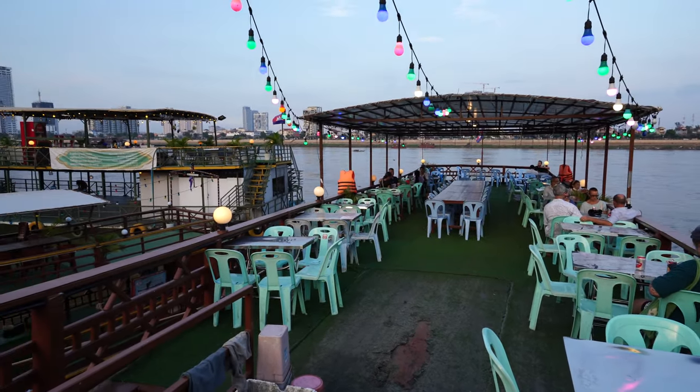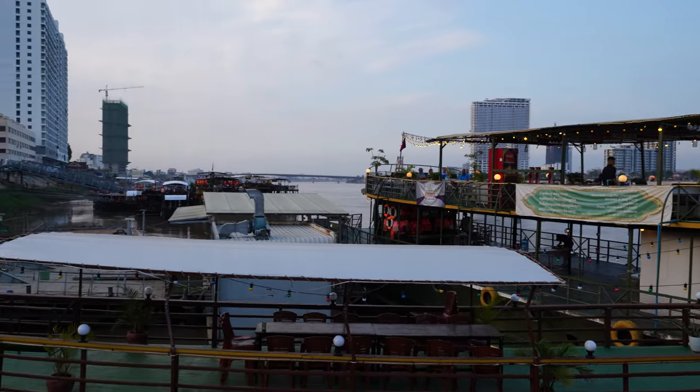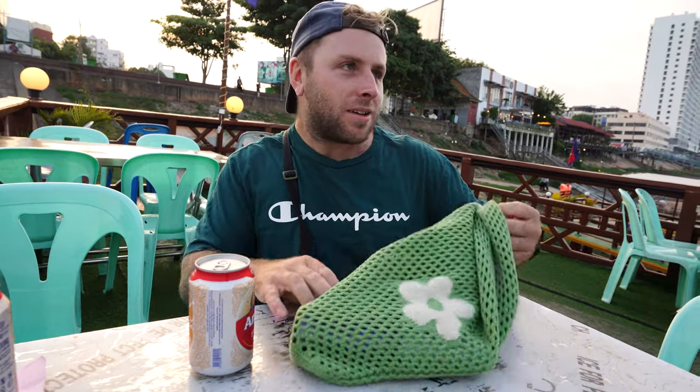Just for context, the one next to us has got a fridge and a bar upstairs. The one after that has got life jackets and like vibey lights and music. Ours, we got told to get a free drink from a bucket. And we've got plastic chairs. And plastic chairs, but we don't mind. I'm quite enjoying this, aren't you?